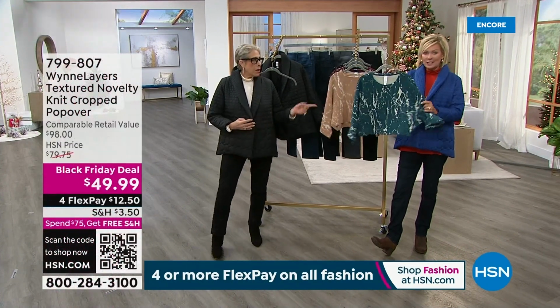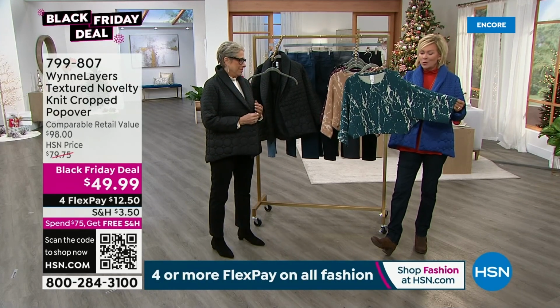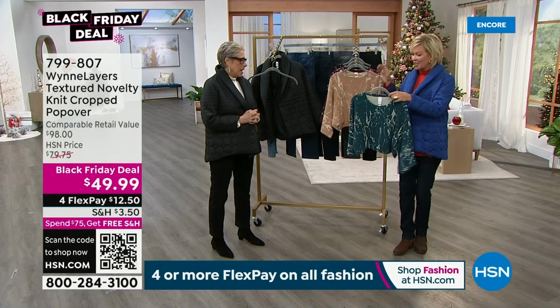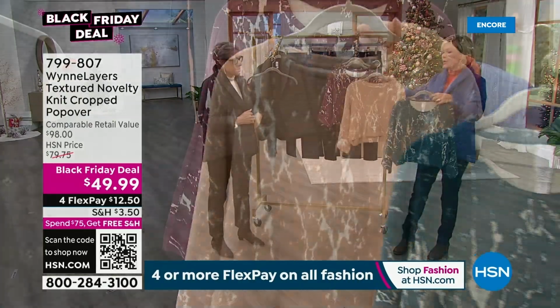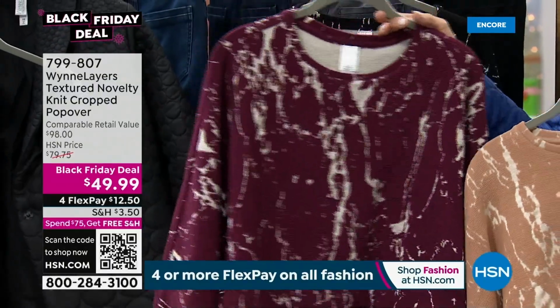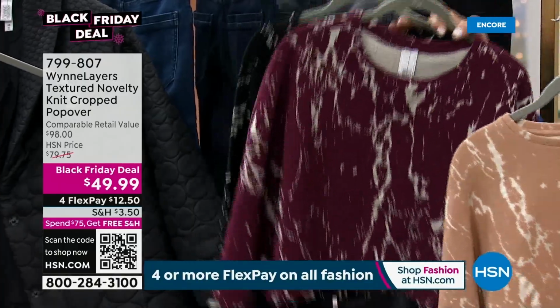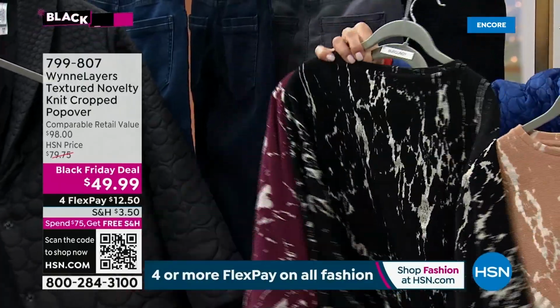This is that really cool textured novelty knit cropped popover. A very quintessential piece for MarlaWynne's collection. Here's your petrol. We've got this for you in camel. We have it in this really beautiful burgundy. It's truly a burgundy, like a perfect glass of Merlot at the end of the night.